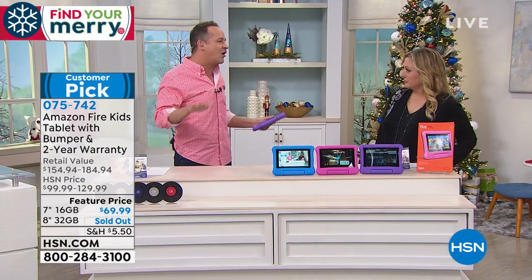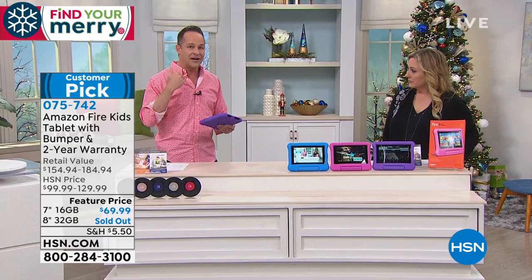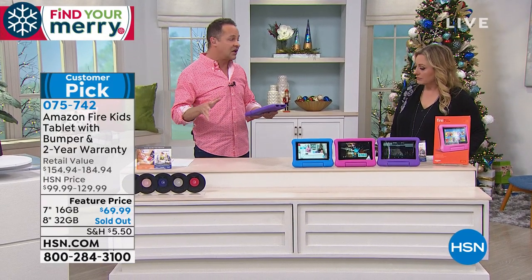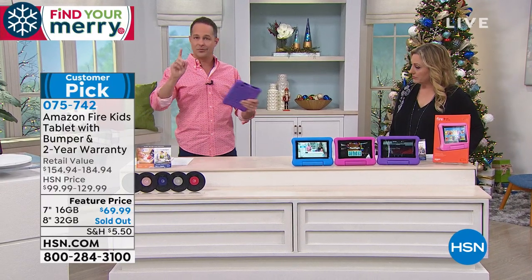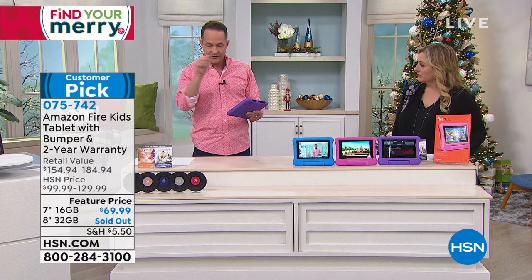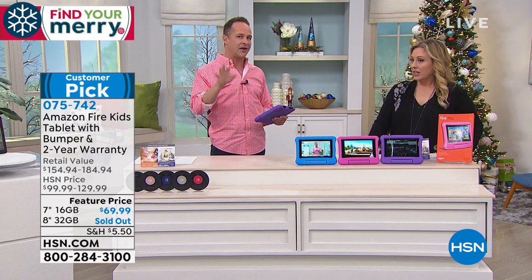Amazon has pre-screened all of about 15,000 of those. So when you set up the parental controls, they have already done that to make sure it's appropriate for your kid's age group. You just slide that little slider to, say, he's 5 years old. Great, this will be stuff that's appropriate only up to 5 years old.